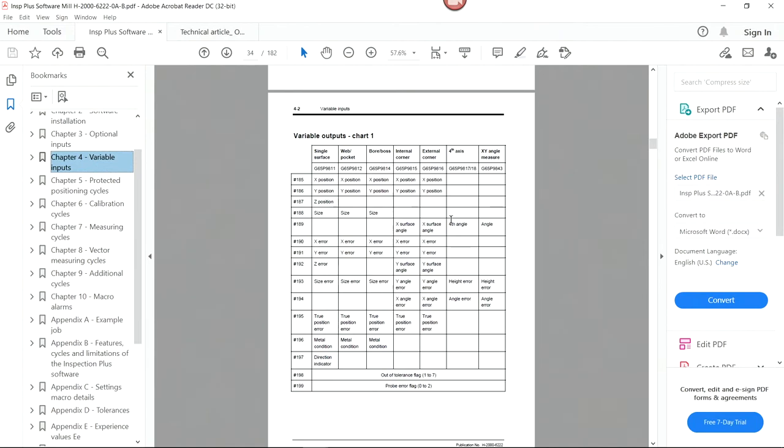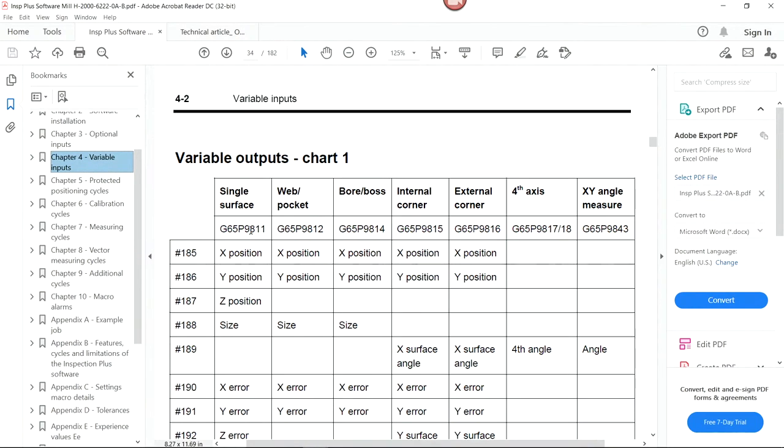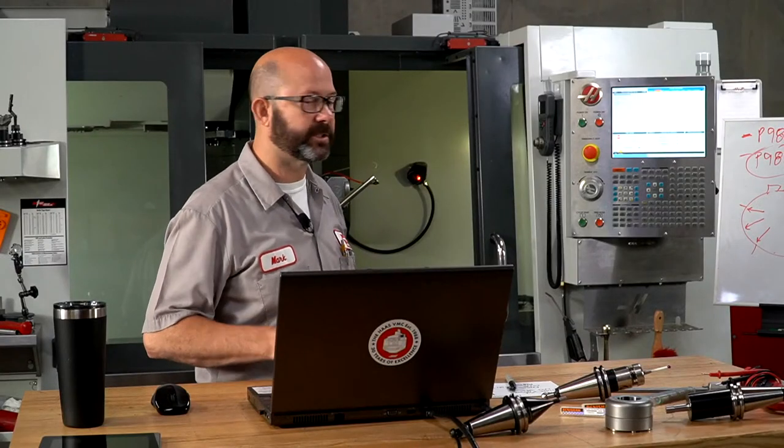Can you tell we've answered this question before? Here's a variable chart, and over here, single surface, wedge, bore, boss. Right here, underneath bore boss, the size of the probed bore is stored under macro variable #188, or on an NGC machine, variable 10188. Our X position is in variable 185, our Y is in variable 186. So this Inspection Plus manual is the roadmap for us.